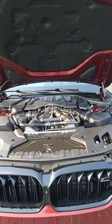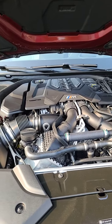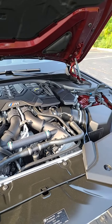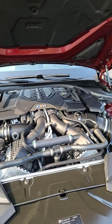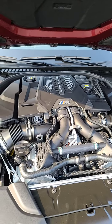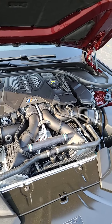Now, this is BMW's twin-turbo V8. In competition, guys, this car is going to be making 617 horsepower and 553 pound-feet of torque. Really a monster of a car, and they don't cover everything up, so you can see some of the engine here. It's pretty cool. It's a wonderful powertrain. We use this also in the X5 and X6 M cars, as well as the M8 and the competition variants of all of those.